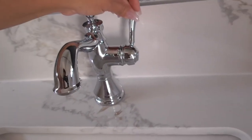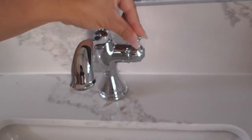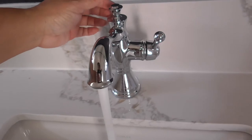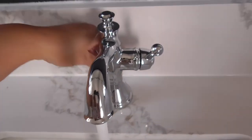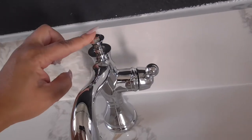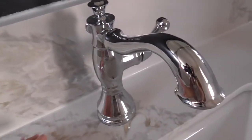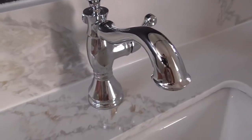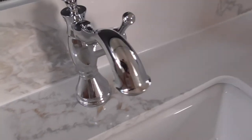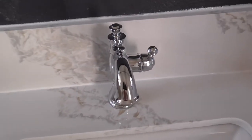It's turned on this way. Hot and cold. And very powerful. And I'm guessing this is the stopper. Oh, the stopper's in the back. Ah, it's so cute. This is just decorative. So this is a decorative piece, but we went from a three-hole counter faucet to a one-hole with one lever. So I'm really excited about that.